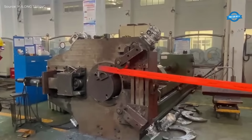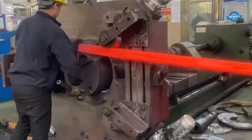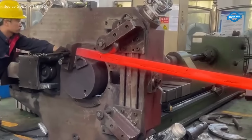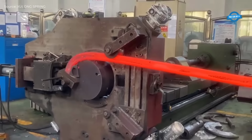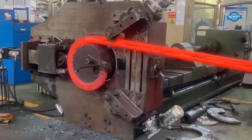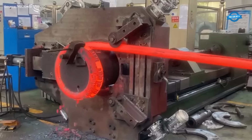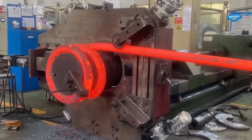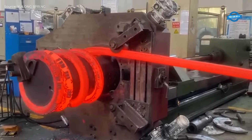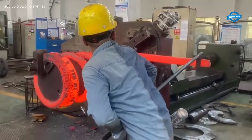Hot rolled spring manufacturing begins with selecting high-quality materials, including carbon steel, stainless steel, and alloy steel. These metals are chosen for their strength, durability, and resistance to deformation under stress. The process starts by heating the metal rods to a high temperature, making them malleable and easy to shape. Once heated, the rods are fed into a series of rolling mills where they are gradually shaped into the desired spring form.